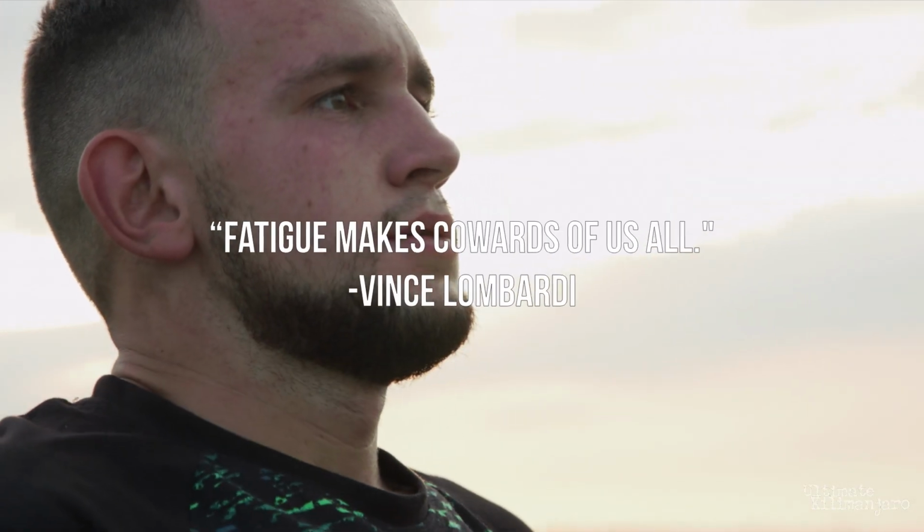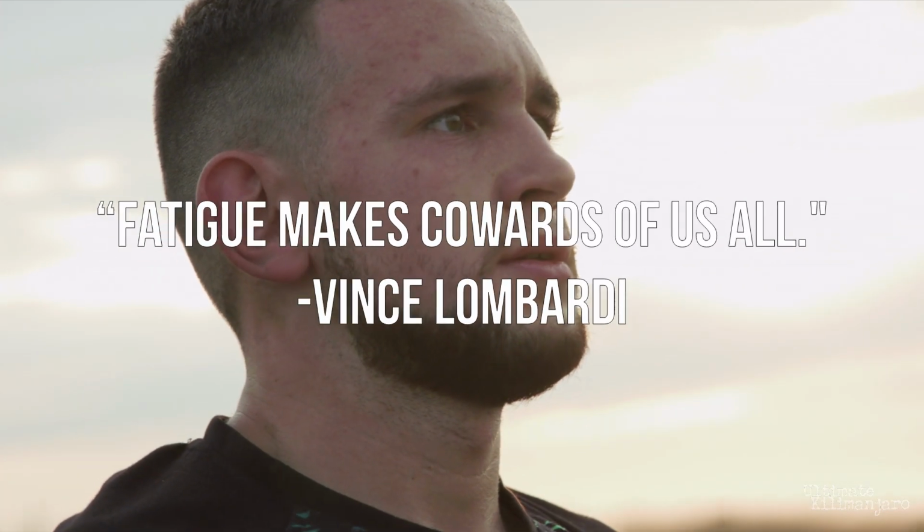Number 9, focus on the positives. Fatigue makes cowards of us all. While climbing Kilimanjaro, you're going to be tested. Scaling a high altitude peak is a physical and mental challenge, because when you start to feel tired, negative thoughts fill your mind. The doubts and discouragement are natural, but if you let them take over, you may start to walk slower, lag behind, and be tempted to quit.